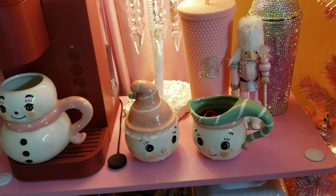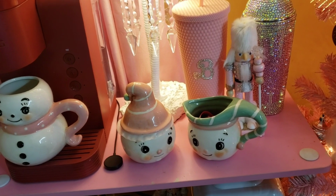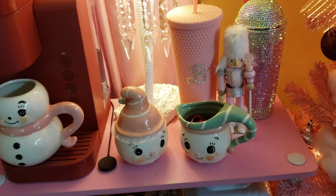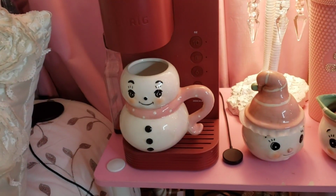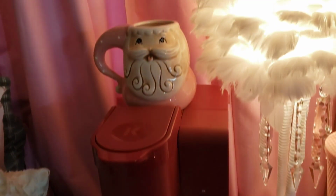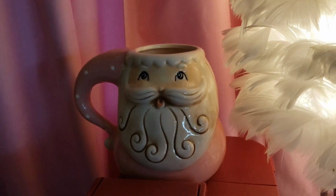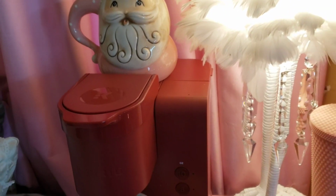I didn't get a chance to bring them out last year because I got them on sale, guys, clearance after Christmas. So I said I'll put them out this year. And I have the snowman right here. So cute. Look at that face. Like I said, it's a retro face. So cute. And then I have Santa up here, the Santa cup. Like I said, he's a retro Santa on top of my Keurig.